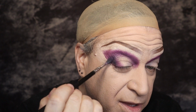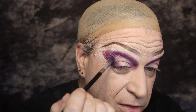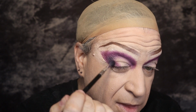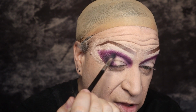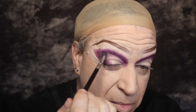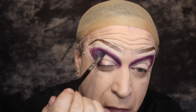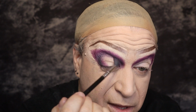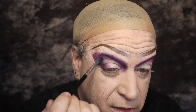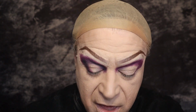I've yet to really find any of these mattes that have a sparkle to them where the sparkles actually remain. They always seem to just brush away. I don't get why brands continue trying to do those. So beautiful. Okay, let me do the same on this side.